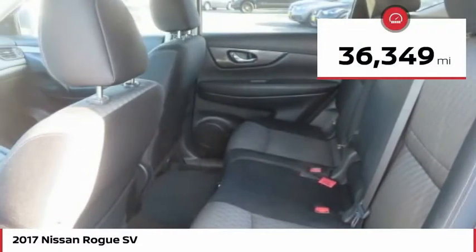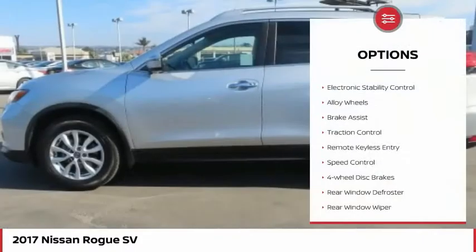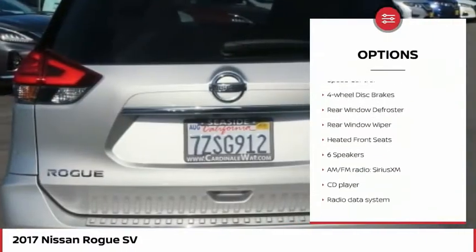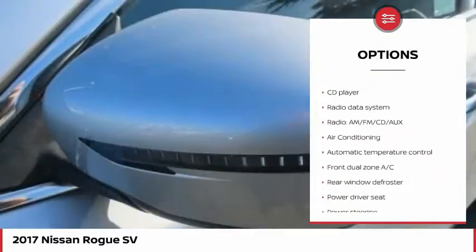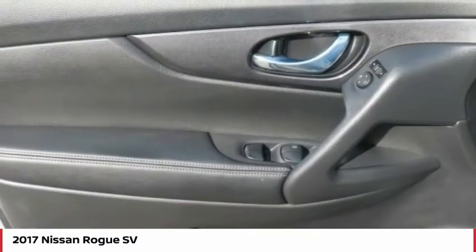This vehicle has less than 40,000 miles. Here are some of this vehicle's great options: electronic stability control, alloy wheels, brake assist, traction control, remote keyless entry, speed control, 4-wheel disc brakes, rear window defroster, rear window wiper, heated front seats.